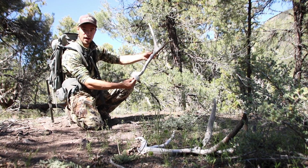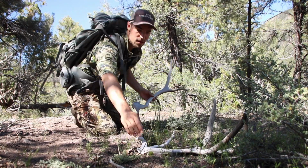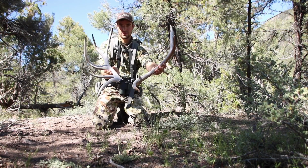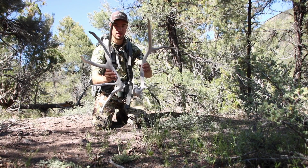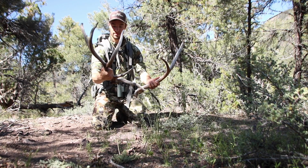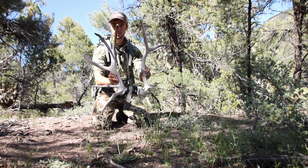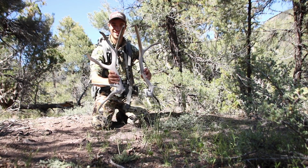Would have sat on him like that. Sweet. Oh yeah. That is a wacky set, but that is awesome. That is awesome. My first ever elk set. First ever elk sheds. This 5 is actually pretty nice for a younger bull. I'm guessing these things have been here probably 3 years is my guess, but that is awesome. So pumped right now. Yeah.